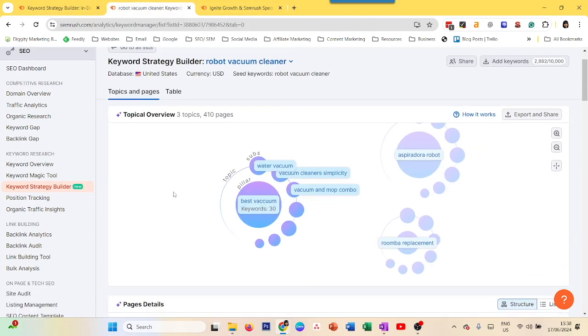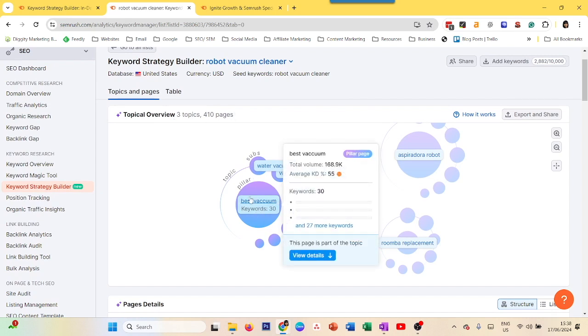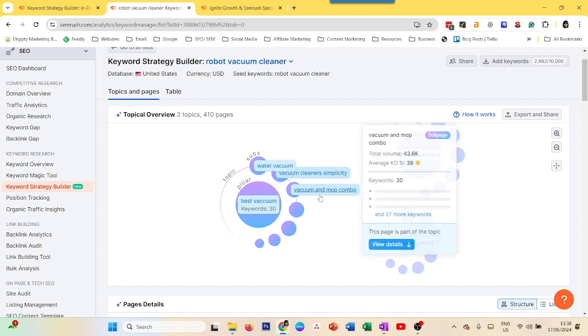And here you see it has found 3 topics. It says 3 topics, 410 pages. So here it says best vacuum, aspiradora robot, so it's finding something in Spanish, and Roomba replacement. It has found these 3 as potential subtopics, and that again, it's just because I gave in a very simple overall global topic. You can add in more keywords here to get more recommendations as well.